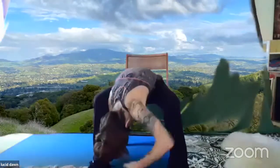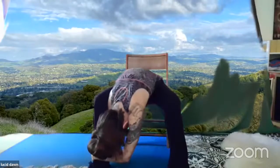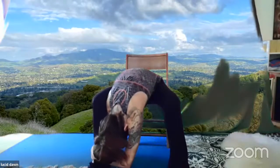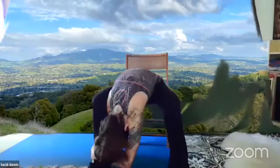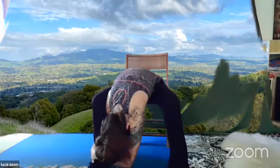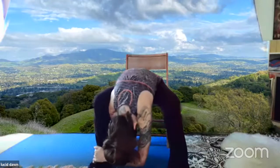Reach that right hip back and the sits bone down as much as you can. So you're getting a nice stretch on that lower back side there, quadratus lumborum. And unwind to center and drape back up.